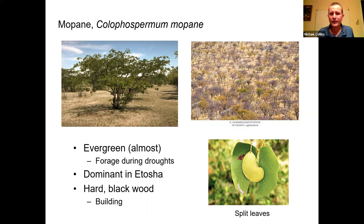But anyhow, getting back to this, these Mopani trees are really useful forage for these mammals and even in a few cases, perhaps birds, especially during those drought conditions. This is the dominant tree around the Etosha National Park, and it has this really hard black wood that they use not only for building, but where I saw it used mostly was for artisan type of stuff.